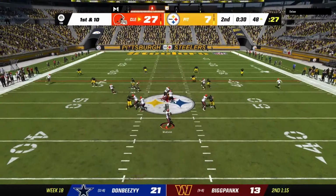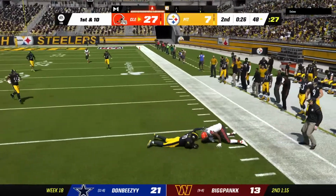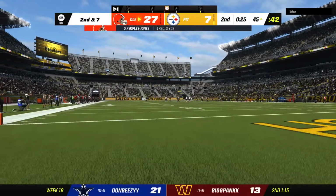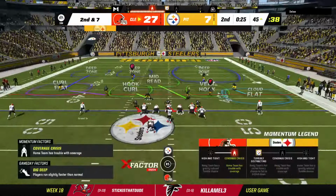On 1st down, Watson. And that's going to be caught by Peoples-Jones. Now the offense will burn their 3rd and final timeout. And with halftime on the horizon, they'll be out of timeouts from here forward.